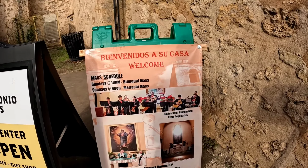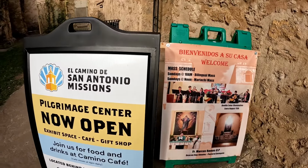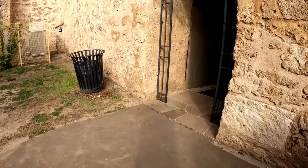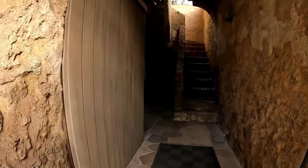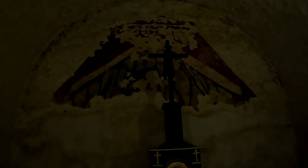Again, some of the missions still hold mass. This one holds mass Sundays at 10 a.m. is bilingual. And then new time is the mariachi mass. I'm gonna walk in the church. I'll be quiet once I get in there. You can see some of the painting. They have paint in there. They actually have tours also.